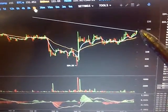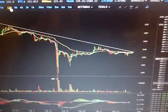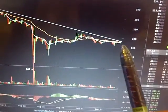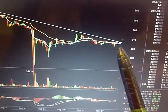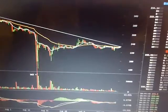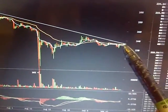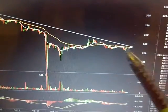If it does break out, let's see how high it goes. On the 12 hour, you can't even really see it. It's not even a big move yet, but that's where you want to position yourself. You want to make sure that you can get in at the bottom of the price before it breaks up. At least I'm hoping anyway.